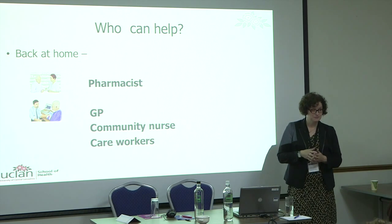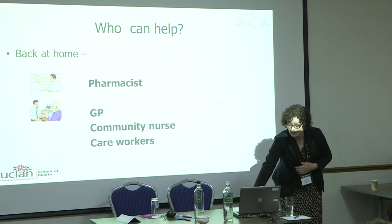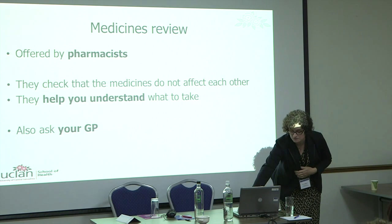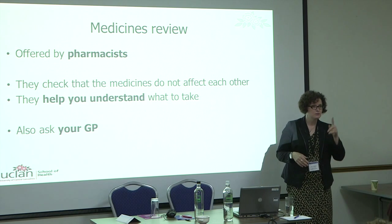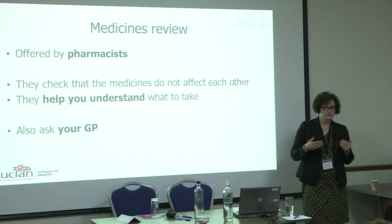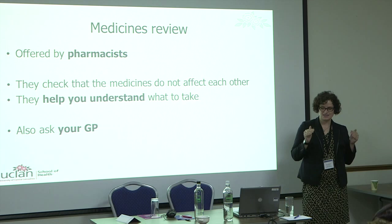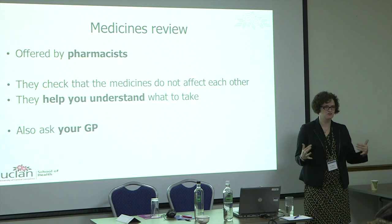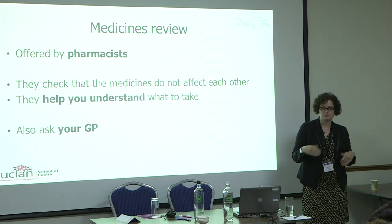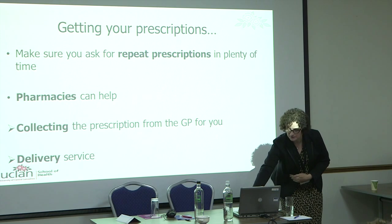And back at home, people have mentioned the help that the pharmacist can give, and GP and the staff at the surgery as well, and care workers if you have care support. Medicines review, I think one of the tables mentioned this. The pharmacist can do this for you if you're a regular customer of theirs, and they can check that you're on the right things, that they don't affect each other, because obviously some drugs affect other drugs, and they can help you understand what you're meant to be taking and help you organise what you're doing. And your GP can also help in terms of that as well.